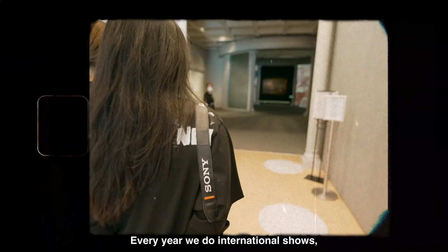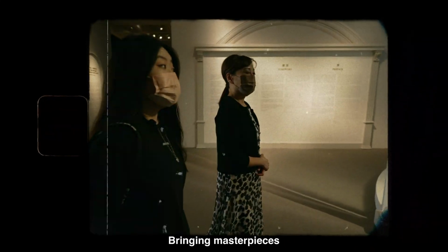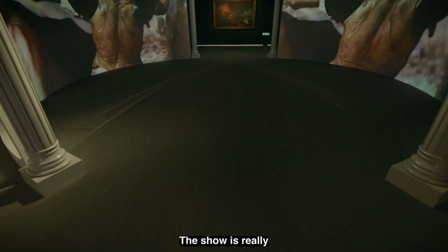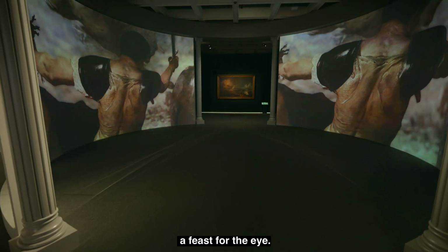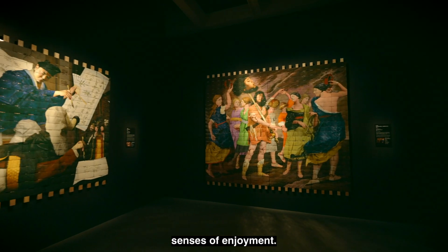And every year we do international shows like this one, bringing masterpieces from around the world to Hong Kong. And this show is really a feast for the eye, but we also pair it up with other senses of enjoyment.